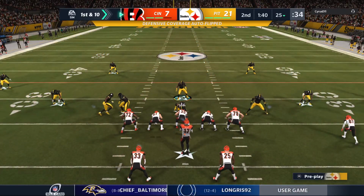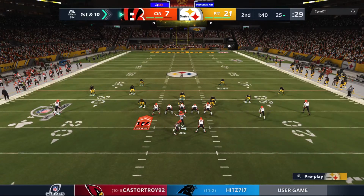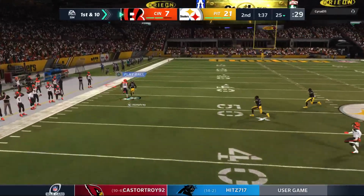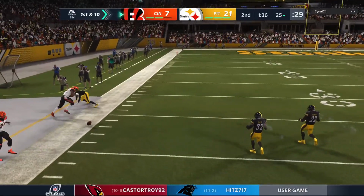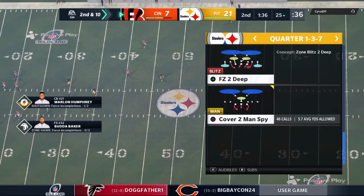The Bengals drive about to get going. They trail early on the road in the playoffs. Not a great combination as they've got it first and 10. Looking downfield for Jones. And that will be incomplete. Would have been a big hitter if they had connected.